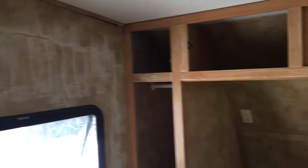And the bedroom. Plan on putting the wallpaper right there. That's why it's not, what do you call this stuff? Sanded. We gotta take out the door. We haven't done that yet.